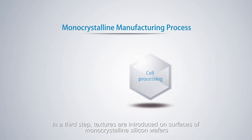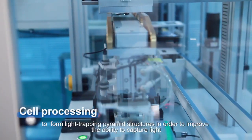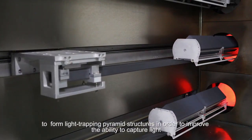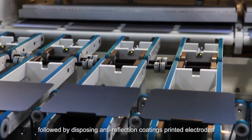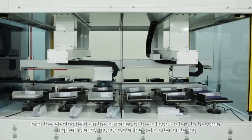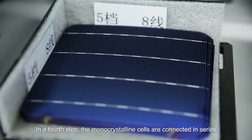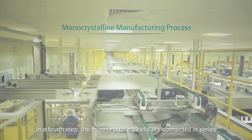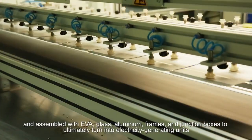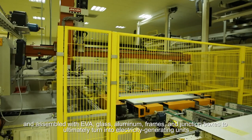In a third step, textures are introduced on the surfaces of monocrystalline silicon wafers to form light-trapping pyramid structures in order to improve the ability to capture light, followed by disposing anti-reflection coatings, printed electrodes, and the electric field on the surfaces of the silicon wafers to become high-efficiency monocrystalline cells after sintering. In a fourth step, the monocrystalline cells are connected in series and assembled with the EVA, glass, aluminum frames, and junction boxes to ultimately turn into electricity-generating units.